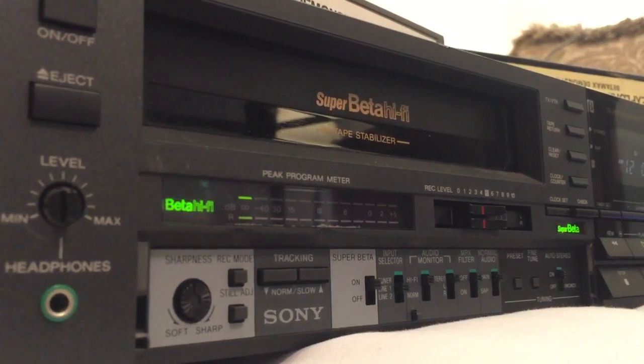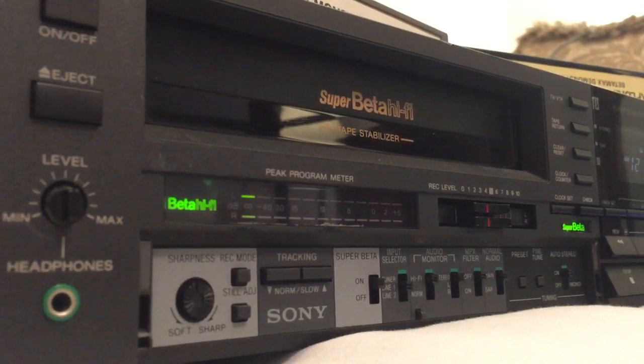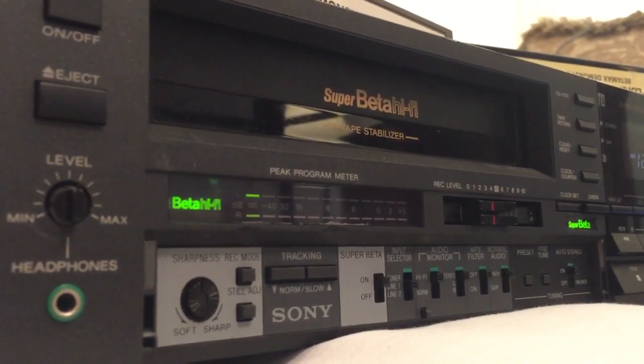It was a time of war. In the mid-1980s, there was a war that went on between two formats, Betamax and VHS.